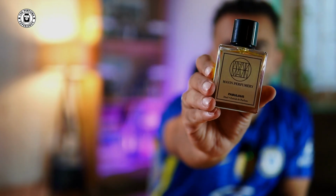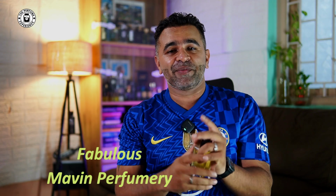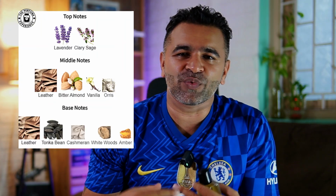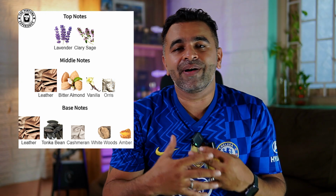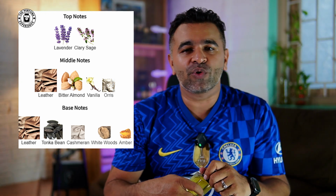Next, a fragrance from the house of Mavin Perfumery. This is called Fabulous, and this is an alternate. Let me come to that. Before that, this is a fragrance that's got a very different thing going on. It's got lavender, it's got clary sage, which has that spicy element, but it's got orris butter, leather, vanilla, tonka beans, a lot of things going on. And this is a fragrance that smells very different.